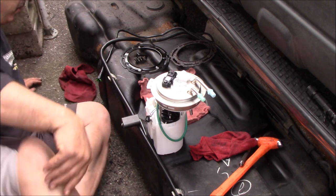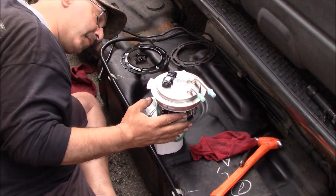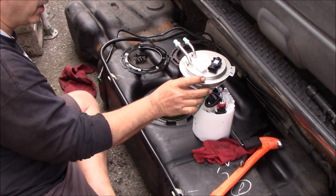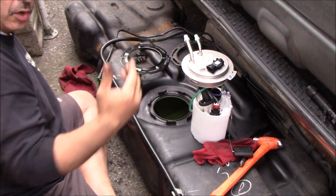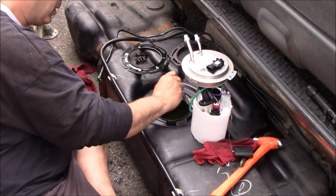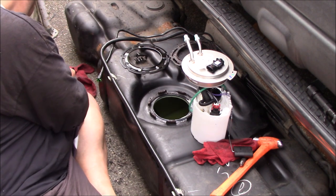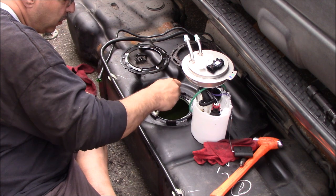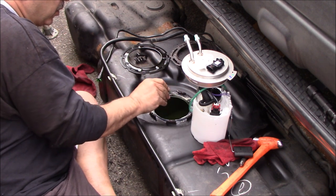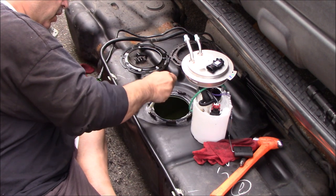All right. What I like to do: clean my opening nice, but what I like to do is put some white grease in my opening. Pump goes in this way. This is how it's oriented with the lines going forward. So to make installation a little easier, I give a little coat of white grease where the O-ring is going to sit, so that when we turn it and it's rubbing on that O-ring, it can slide and the O-ring won't bind or potentially tear.